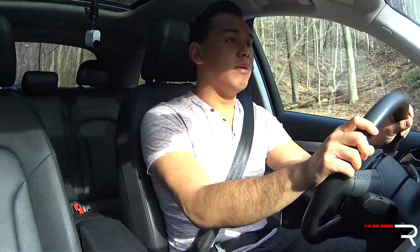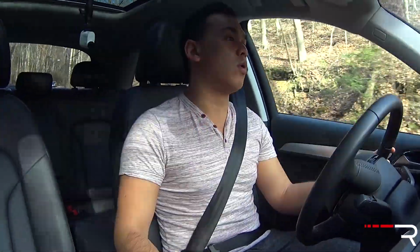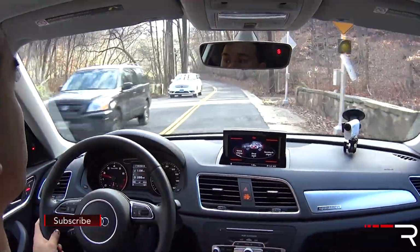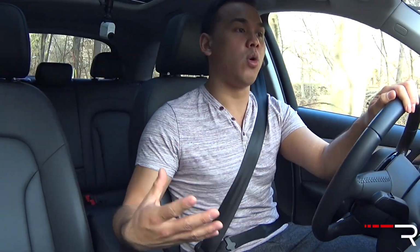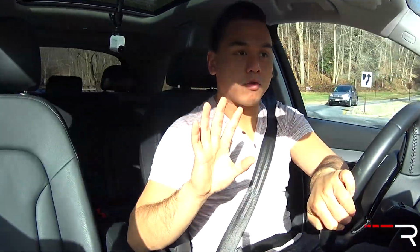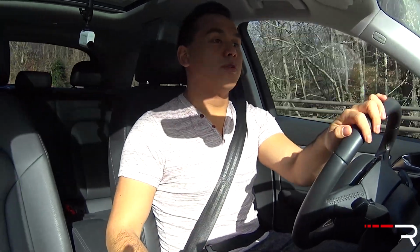Now, overall, I'm pretty much as expected with this Q3. I'm a little disappointed with how old it is, but at the same time, I'm also impressed with how solid this car still feels, despite the fact that the platform is basically two generations old. But again, if you're in the market for an entry-level subcompact luxury SUV and you're okay with picking the older design in the class, the Q3 is certainly worth a look. Those of you looking for something a little bit sportier would probably be better off checking out the Mercedes-Benz GLA, and then of course the best all-arounder, which I haven't had a chance to test yet, is the BMW X1, which gives you the most interior space.